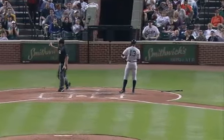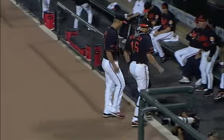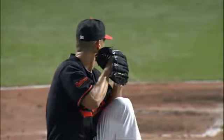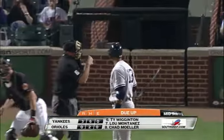And Molina, the backup catcher, 2-2 delivery, and got him. Guthrie dealing. He has struck out Teixeira and Rodriguez both twice in a 1-2-3 inning. O's will look to get the bats going, trailing it 3-0.